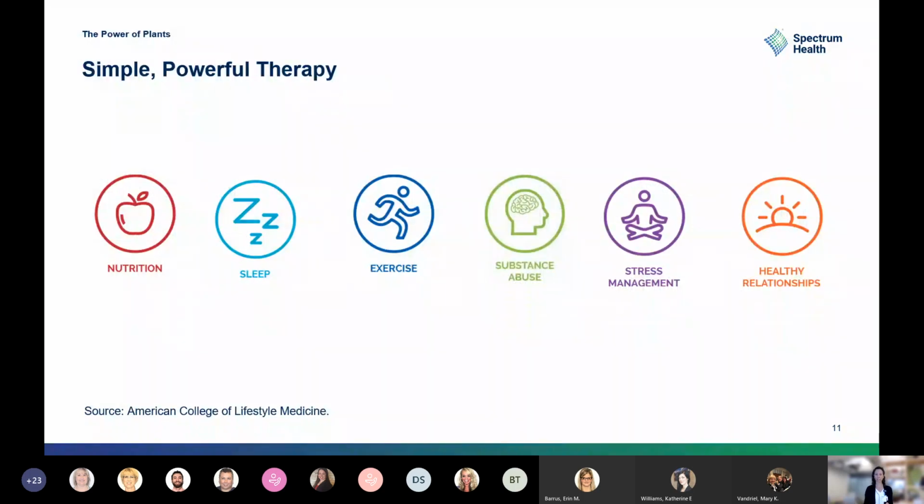Mary Kay had mentioned this field of lifestyle medicine, for which I'm board certified. We have another physician at Spectrum Health here who's also board certified in lifestyle medicine. And it's an emerging space in medicine where there's a profound recognition that the way that we typically practice medicine is not really getting at the root causes of disease. And it's through really using lifestyle as the treatment intervention that we can start to see dramatic changes.